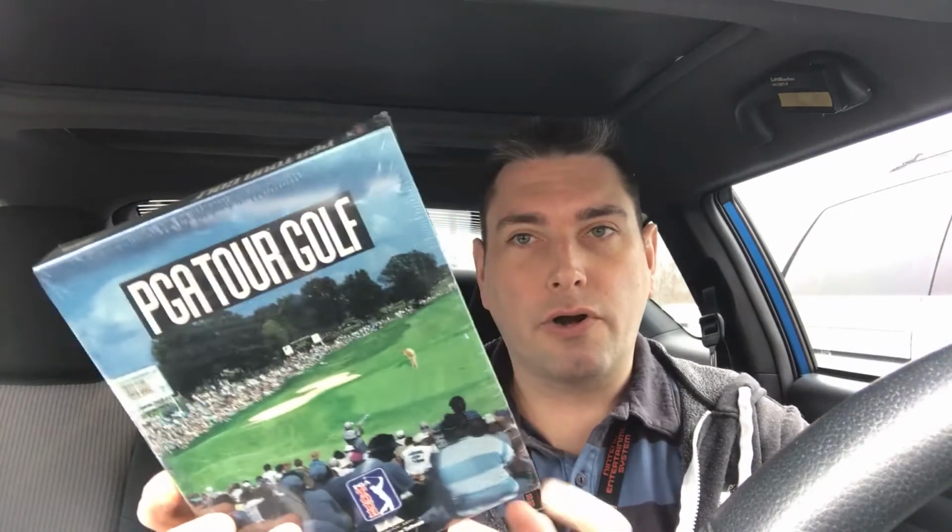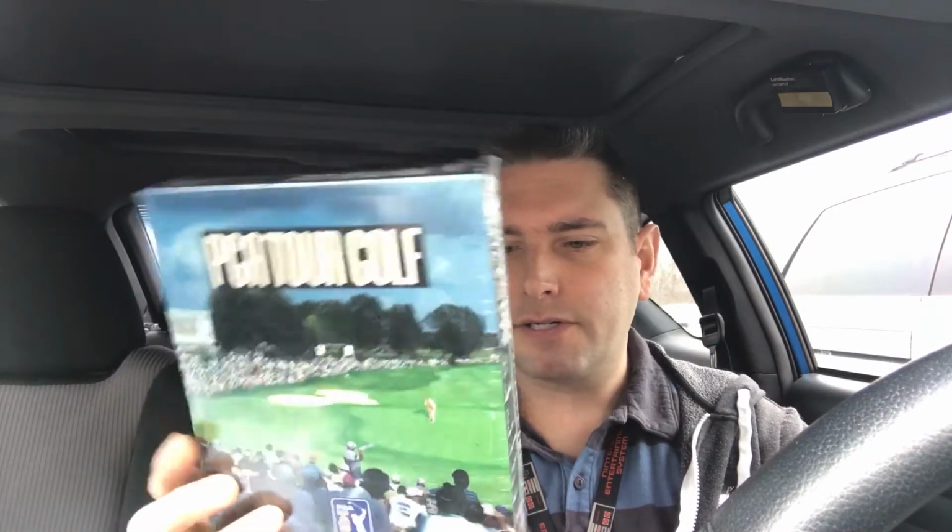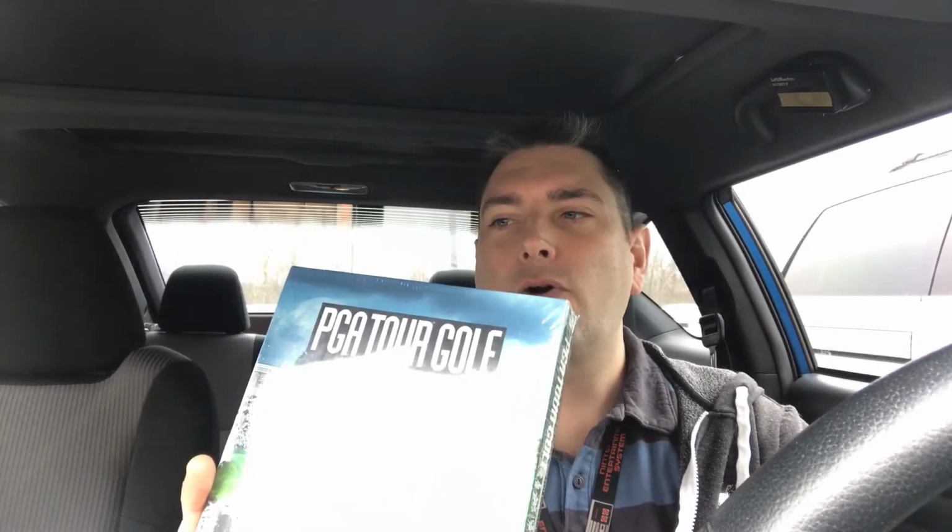Found PGA Tour Golf, the first for the IBM compatible, 1990. Never opened, by Electronic Arts. Pretty cool to find. Never opened, but it's golf, so I'm just gonna sell that.